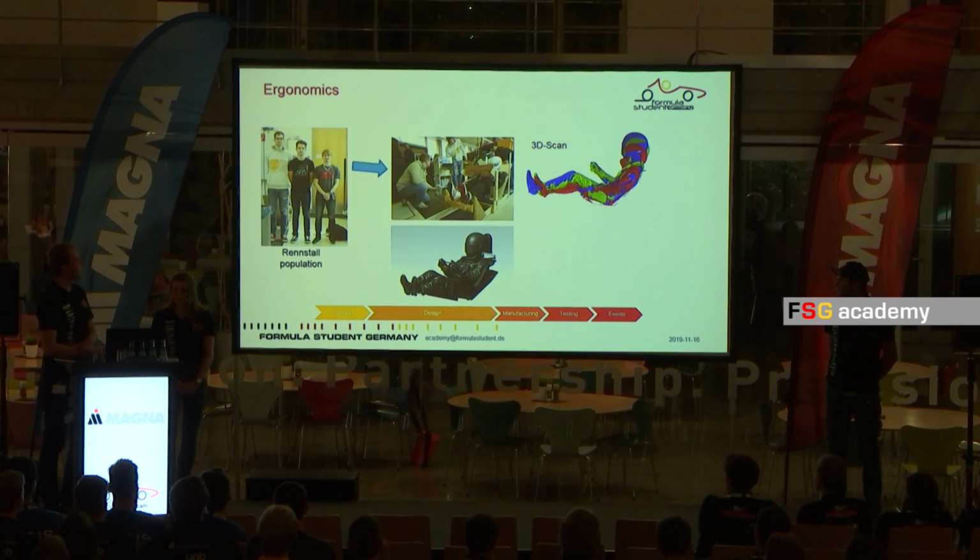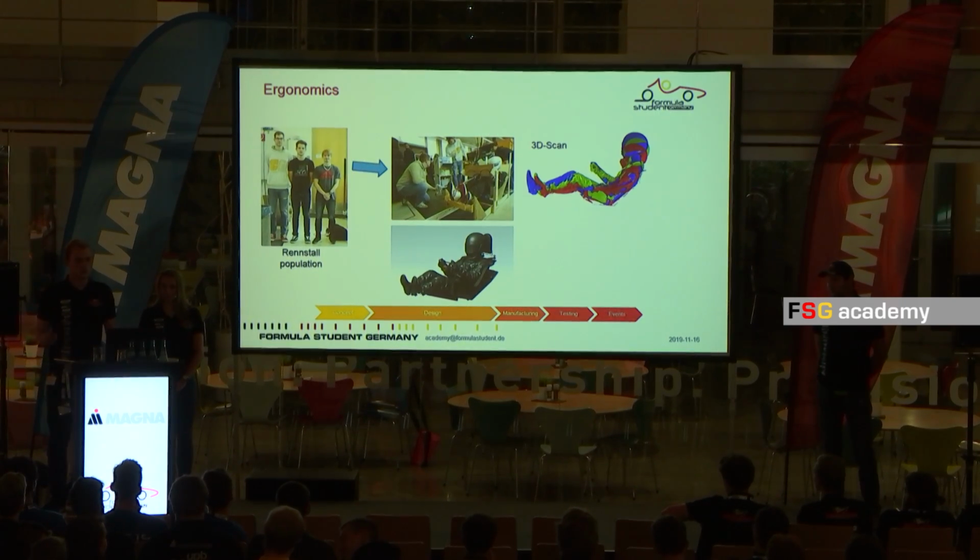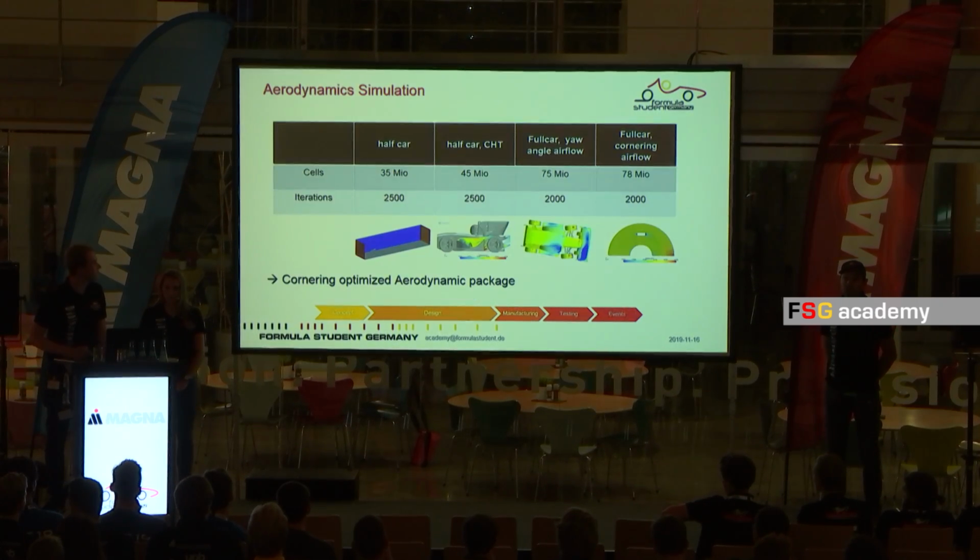Talking about the monocoque, here you can see a little bit of the Rennstall population. Big guy, small guy, and maybe the normal driver here. We scanned them with a 3D scanner on an ergonomic test bench, and then we designed a monocoque around the scan. I think the drivers liked it. Maybe it's a little bit big, but yeah, it's working.